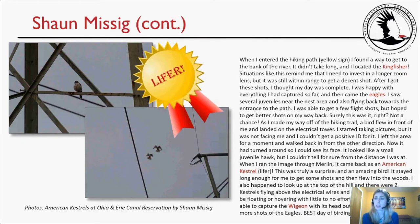After I got these shots, I thought my day was complete. I was happy with everything I had captured so far, and then came the eagles. I saw several juveniles near the nest area and also flying back toward the entrance to the path. I was able to get a few flight shots, but hoped to get better shots on my way back. Surely this was it, right?